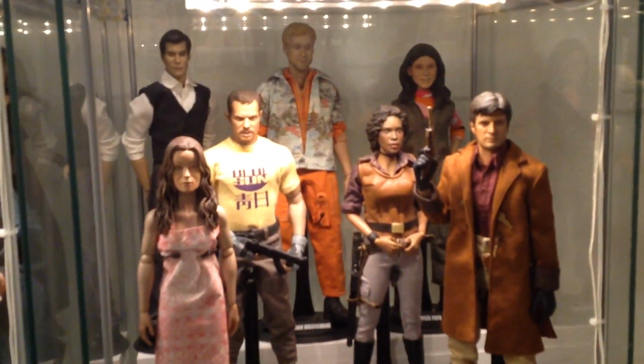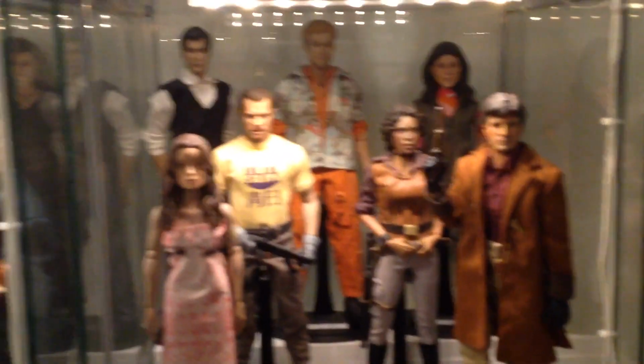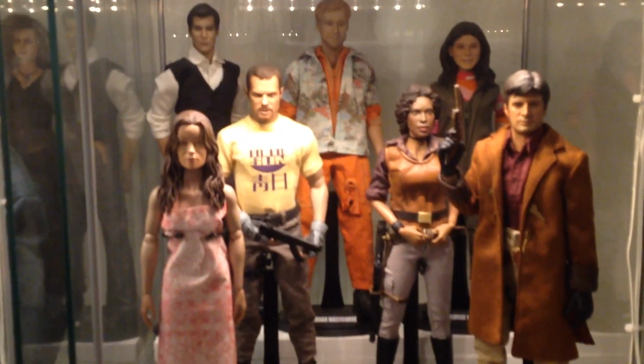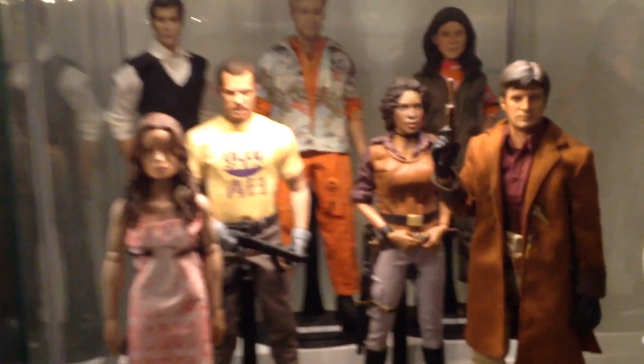These customs were actually what got me into 1/6 collecting about 10 years ago. Those of you that were around back then, you'll know that when Trevor Grove made these heads, these were kind of a big deal back in the day. So happy to have an almost full set, but we've got 7 out of the 9 cast of Firefly in here, and hopefully someday we'll have the other 2.